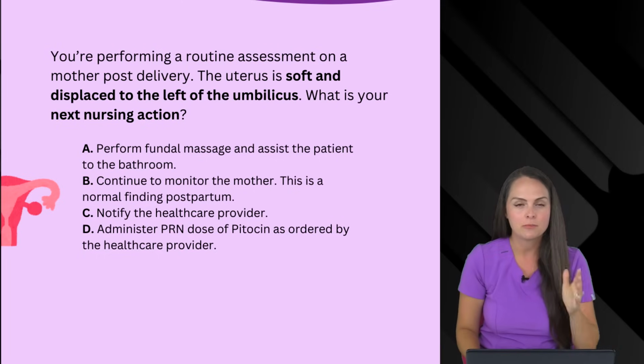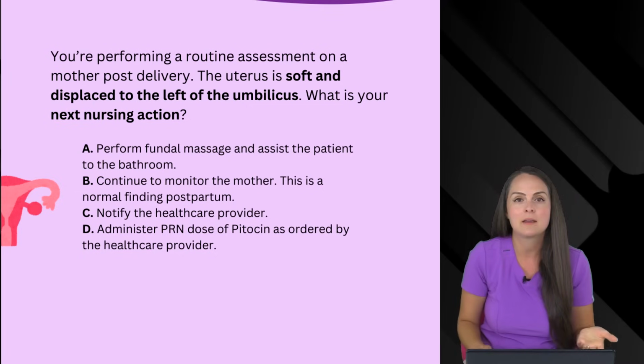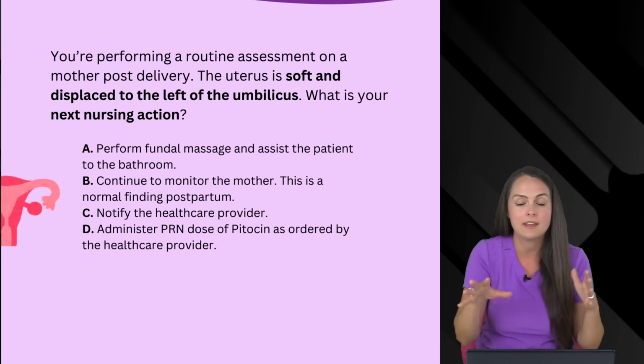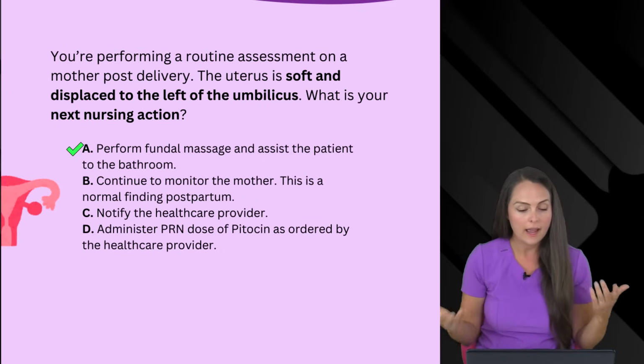So you want to do fundal massage and have the patient go to the bathroom, because many times why it's presenting like that, soft and displaced, is because there is a full bladder. So that's one easy step that can be taken to do that. So that should be the next nursing action. Therefore, A is our answer.